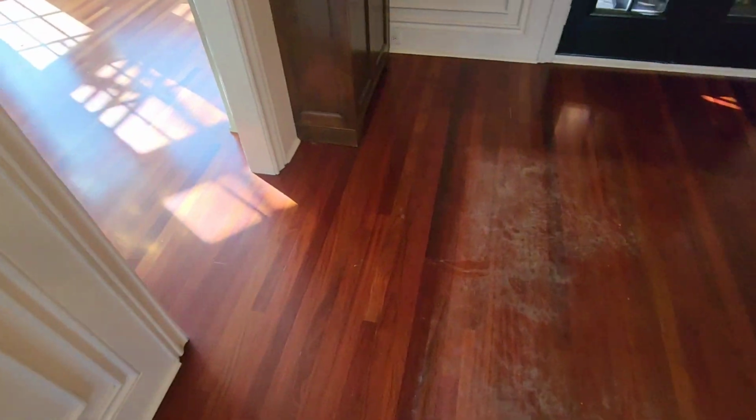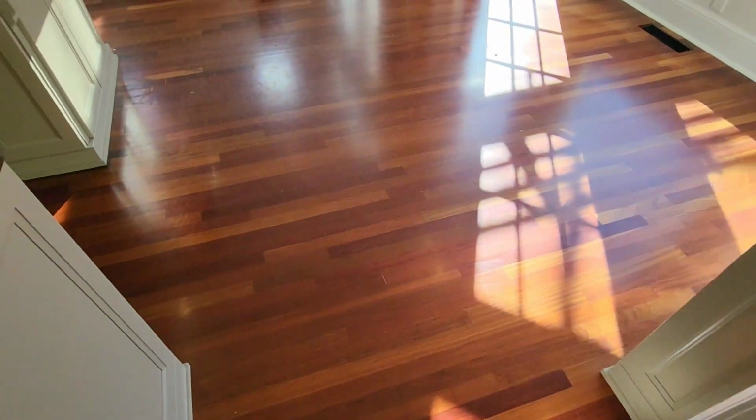I've got these Brazilian cherry floors. I'm gonna be doing a screen and recoat with a satin finish. And of course, like most hardwood floors, over time they just start taking a beating. I'm gonna zoom in on a few areas. A lot of surface scratches right here, especially up in this area, a lot of the poly is just worn off.